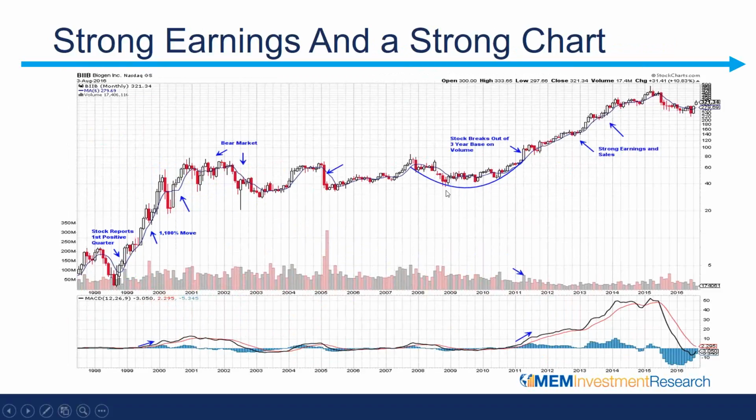And then, of course, what I would like to show you here is during the '08-'09 market collapse, this particular stock was pretty much bucking that downtrend. It was trending downward with the market but not getting hit quite as hard. And so when it did emerge out of this multi-year base, it was the beginning of a very, very big move. You have your MACD trending upward as well, so another signal.